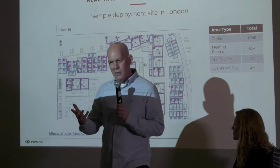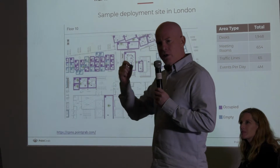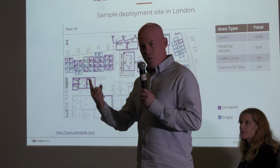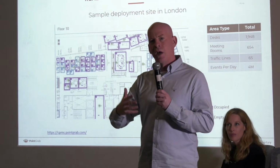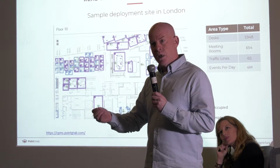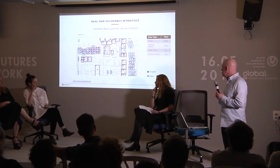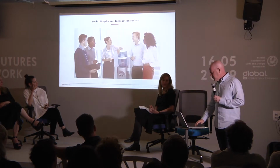Why is this important? Because when you reach number 40, the cleaner on the 10th floor gets an SMS saying, go and clean the ladies' room on the 10th floor. Now that's a smart building. It works for you. You do not send the cleaner to clean every 1.5 hours or every 3 hours or according to your budget. You actually send them there when they are needed. Okay, so that's a very small use case, but it shows you what we can do in occupancy management. It can show you what we do with managing meeting rooms and all sorts of other things.